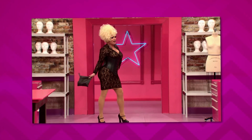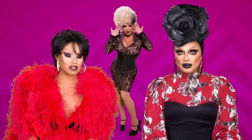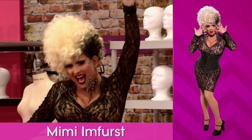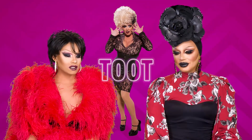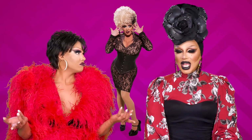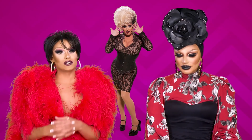Complete toot. The one, and thankfully the only one, Miss Mimi Imfurst. She looked like she lost a little weight for All Stars. She did. And honestly, her body, her shape, everything was great. As much as I want to boot her, this is a toot for me. I like the silhouette. I like the hair choice. She looks good. I just don't like the shoe. I don't like the shoe, but the overall look for me is a toot.